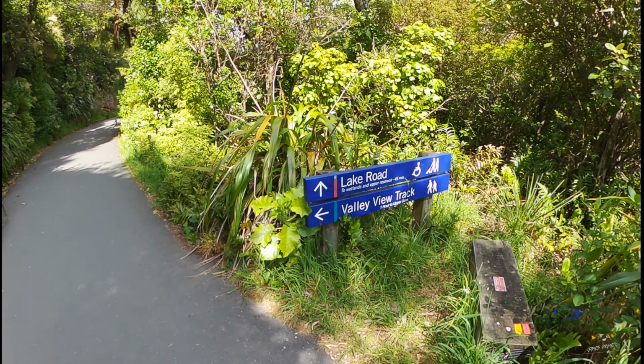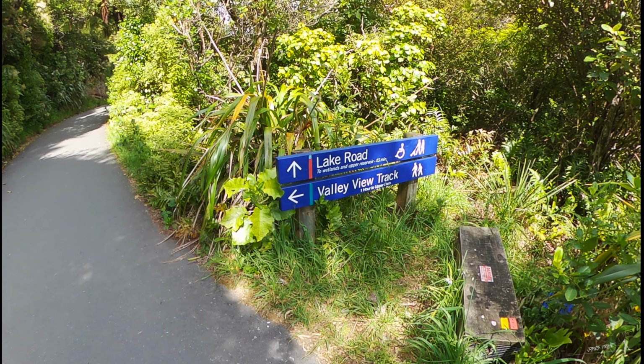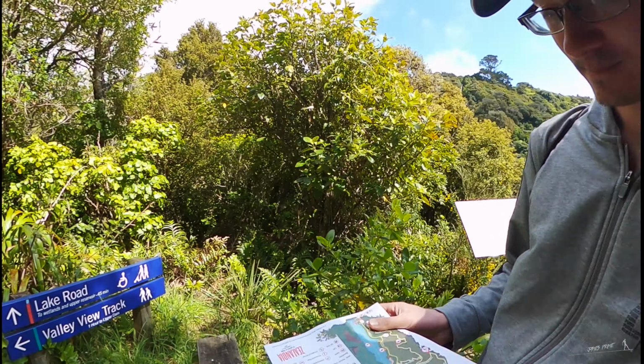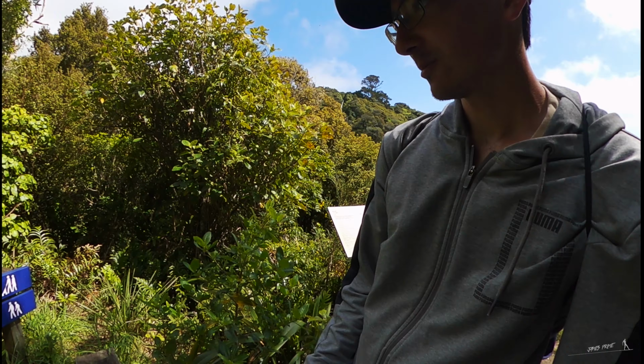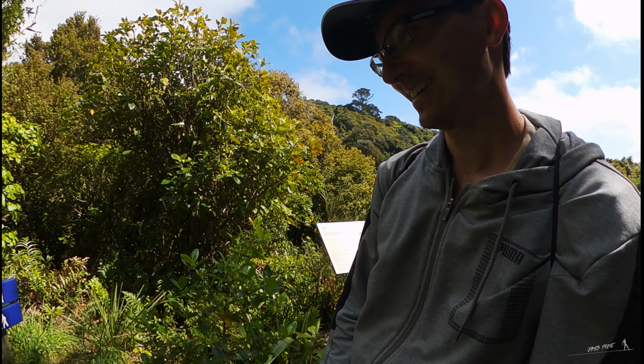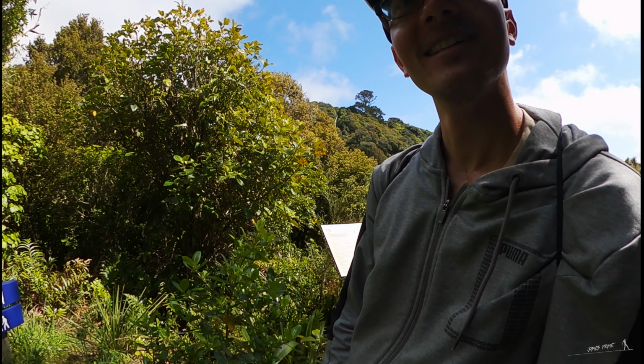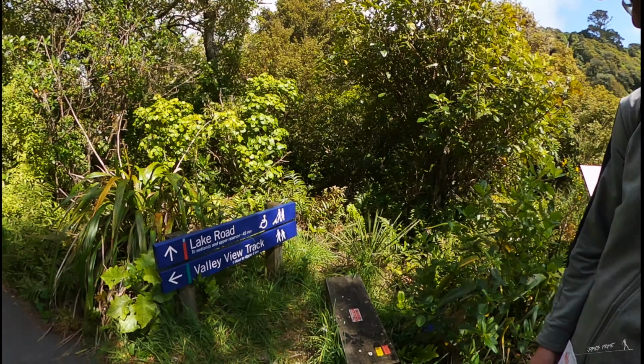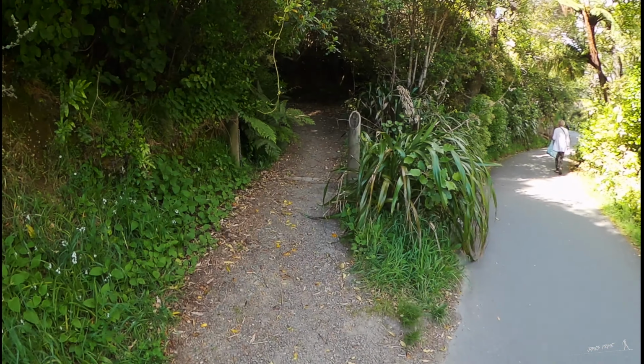Okay, so Lake Road to Wetlands, 45 minutes. Valley View Track, 1 hour. What will you decide? One is uphill. I love uphill. You love uphill. And I also like not uphill. Let's go uphill. Uphill it is. Uphill. All right. Ooh, spooky.